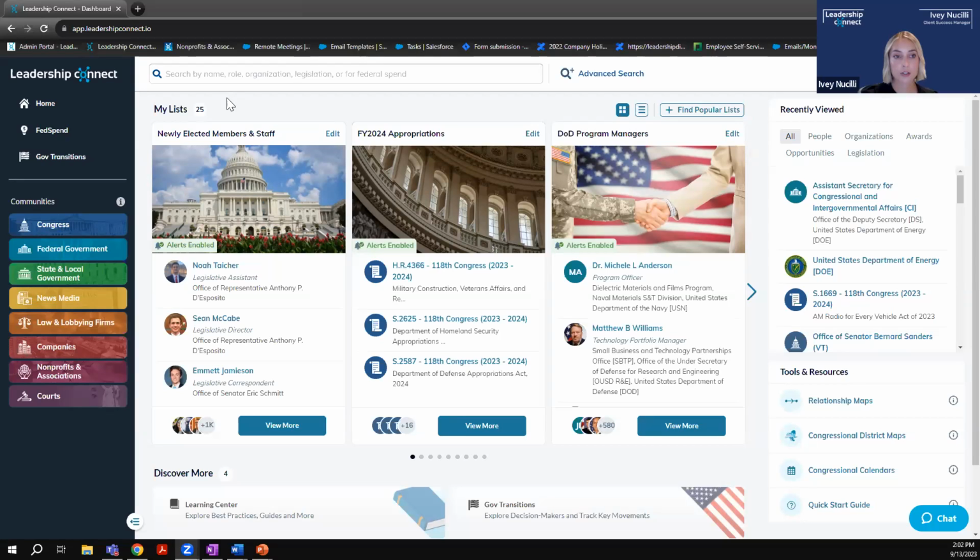Whenever you log into Leadership Connect using your work email, this is going to be your home dashboard. My colleague can go ahead and drop the link to log in now, so you can log in after this on your own time. But to the left here, you'll actually see all of the communities that we cover across the public sector ecosystem. Leadership Connect offers you a user-friendly, easy-to-use interface where you can find the people you're looking for quickly using the search bar.